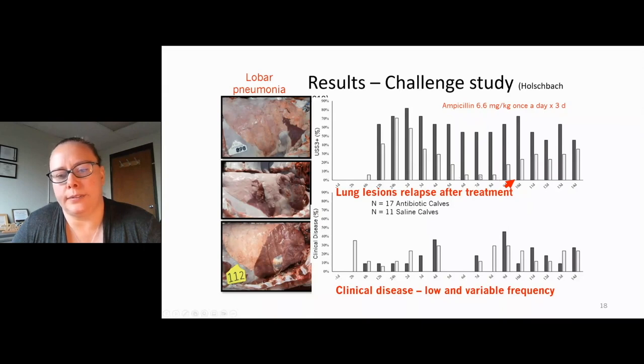So only 1 out of 17 antibiotic-treated calves had severe pneumonia at this point, 6, 7, 8 days later. You can see during that same time period, the saline-treated calves really didn't have much of a diminishment of their lobar pneumonia; it stayed pretty consistent throughout the study. And so when we first saw this, it looked great for ampicillin. This looks like, hey, ampicillin is doing a good job. We're getting a significant improvement in the percentage of calves with severe pneumonia in the first few days of treatment.